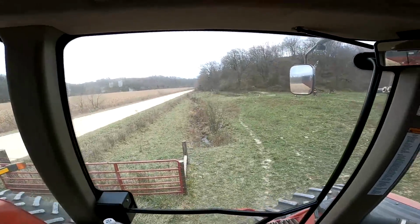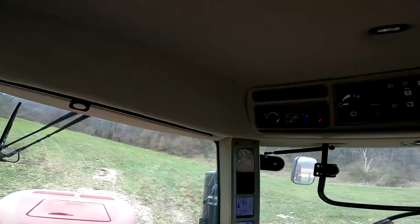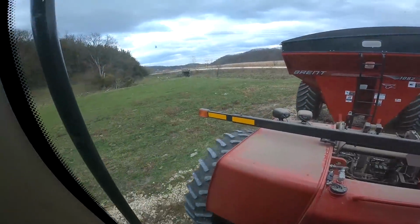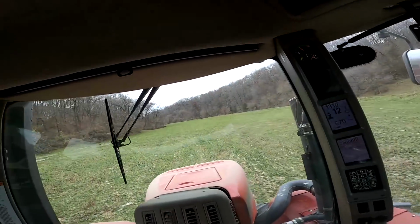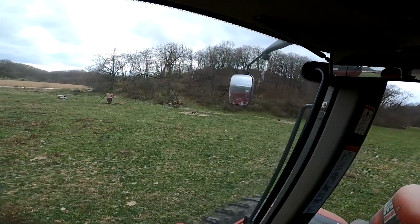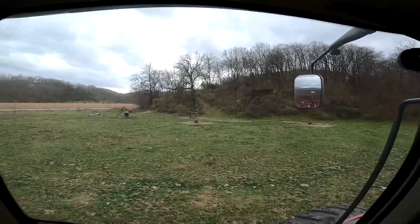Okay, we're just turning in the gate hole in my big pasture, we call it. Flashers off, we don't need those in here. Last year we had to put that gravel in there. It was so muddy, so wet that our semis couldn't get in and out. So that's why that gravel's there. Don't have to worry about that this year, hopefully.